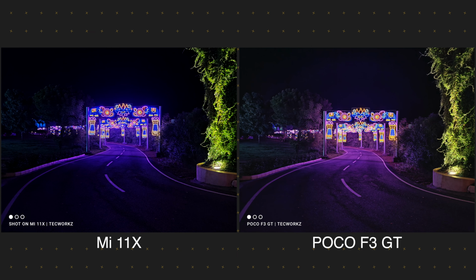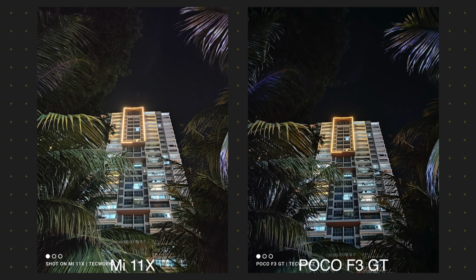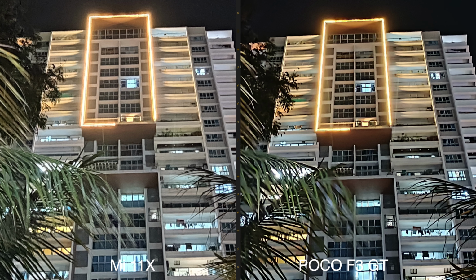POCO's images are more detailed and brighter of the two. I think the image processor on this Mi 11X is not using all the data that the sensor is capturing in an efficient way. This shot is brighter from the Mi 11X, but it has also captured a lot of noise, so the performance is not consistent.